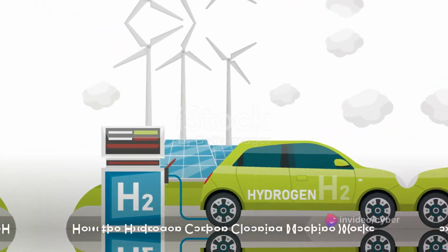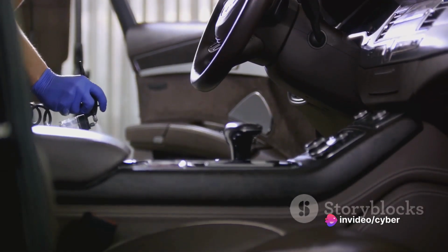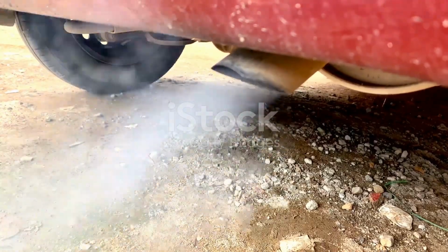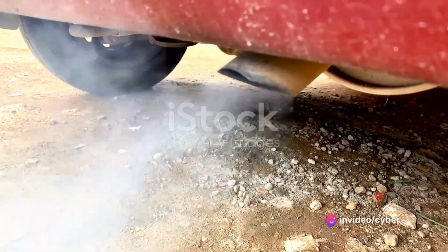The hydrogen carbon cleaning machine works by supplying hydrogen gas to the vehicle through the air filter. The vehicle then idles for 45 to 60 minutes, with the gas being pressed every 5 minutes to operate at 3,000 to 5,000 revolutions per minute.